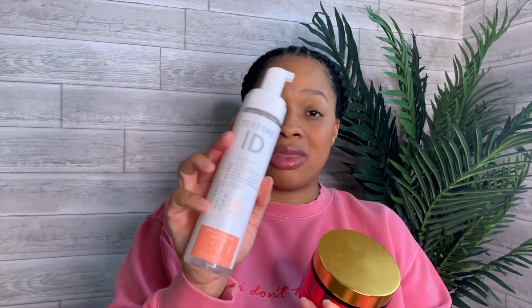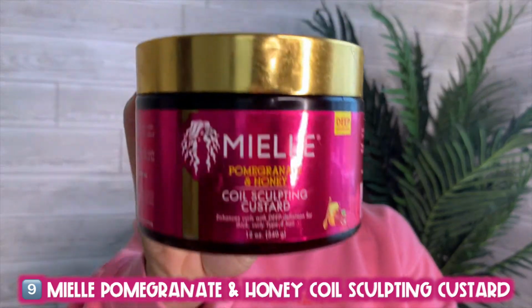One that I also like is, I haven't used this lately since I found some of these other products, but I think she calls it Mael. This Coil Sculpting Custard. I really like this, and it smells really good too.